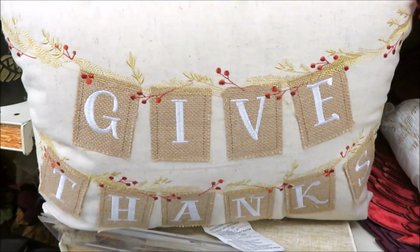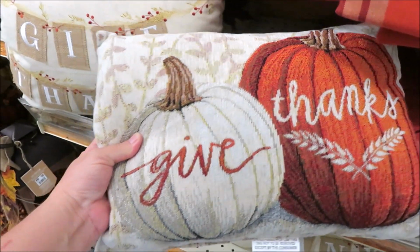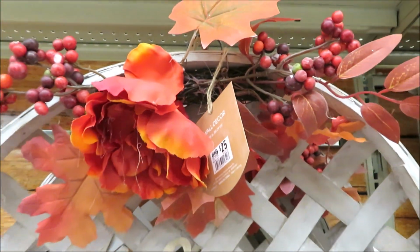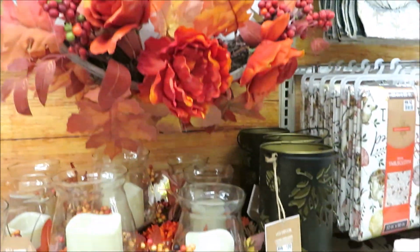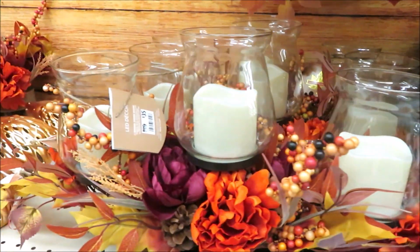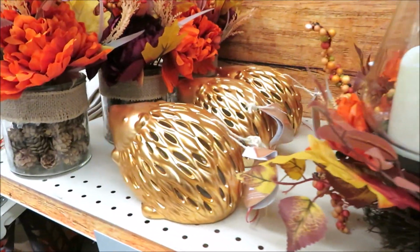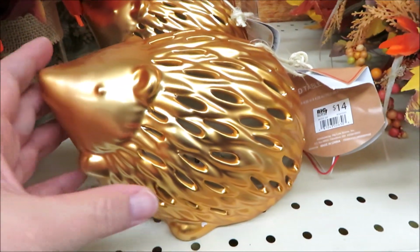So these are all $12. They have Give Thanks in 2 different color combinations. And just above those, I found this tobacco basket welcome hanging piece for $25. They've got some lanterns, this one for $20, and centerpieces as in years past, and these will all run you $35. They're adding in little bits of gold as well as copper.